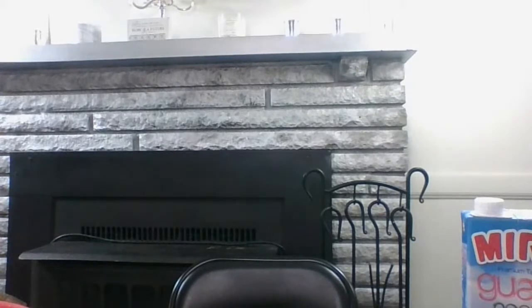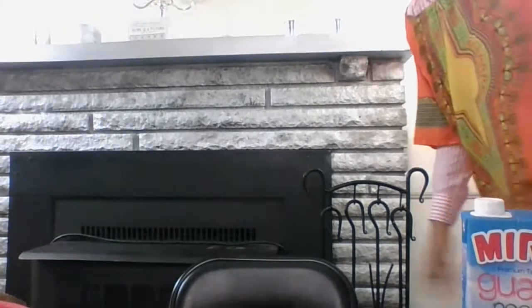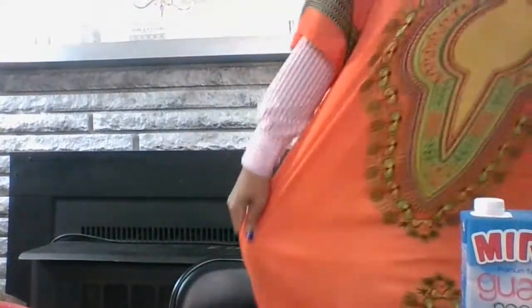We'll use this like a bib. I've had it for a while, and I even have paint on it because it thinned out after I washed it a few times. I don't use the proper wash instructions. I'll be washing everything on hot. I shouldn't have washed it on hot, and it thinned out. So I got paint on it and I can eat and get stuff on this. Yeah, so now I got the proper attire and we shall eat.